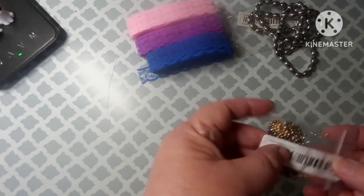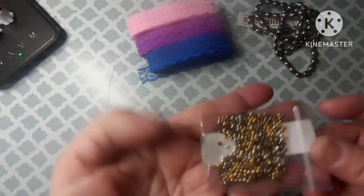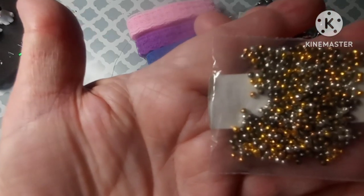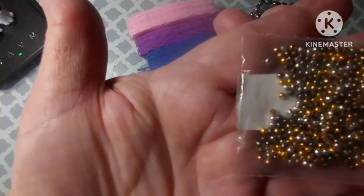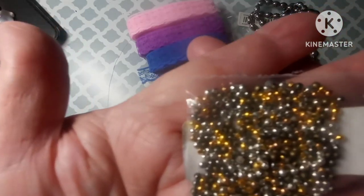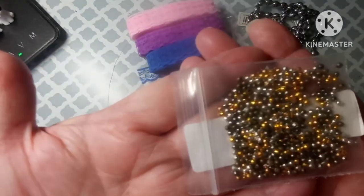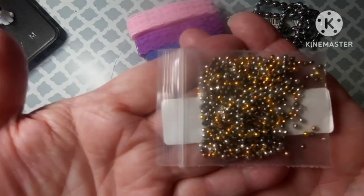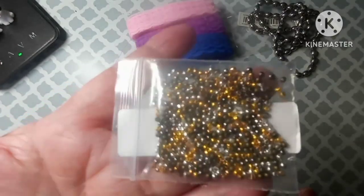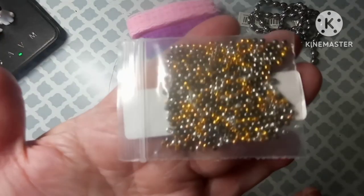And then, now I'm not going to take these out because they're so small. But these are multicolor, and these are tiny 2.5 millimeter spacer beads. They are metal, and there are 400 in there, and these were $1.19. I plan on using these with my miniature dollhouses. But aren't those pretty? And again, you can use these with anything. And if you are someone who likes to work with beads, there's 400 in there.